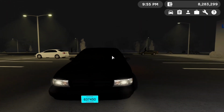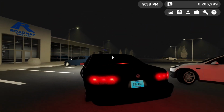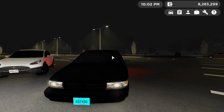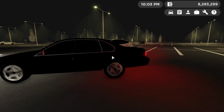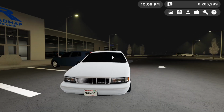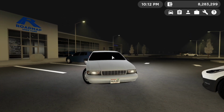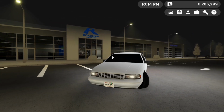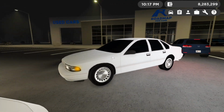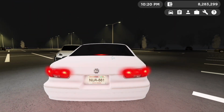Another car they added was the 1996 Chevlon Antelope SS, and it's also a collector's car. So here's the blinkers, the brakes, and the hazard lights, and the reverse lights. The next car, that scared me so bad. The next car they added was the 1996 Chevlon Captain. So here's the blinkers, another blinker, the hazard lights, and the brakes.